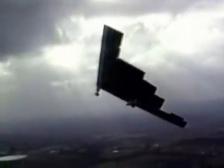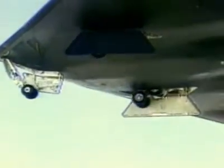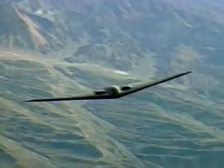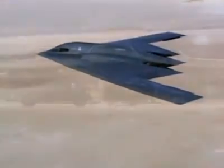Also, with its classified electronic countermeasures, speeds in the high subsonic, and the ability to fly nearly 40-hour missions, no target on Earth is safe from its weapons. But this 21st century digital warrior was originally conceived in the second half of the 20th century as an answer to the escalating Cold War with the Soviet Union.